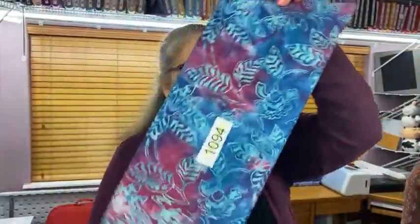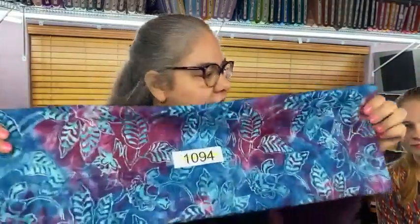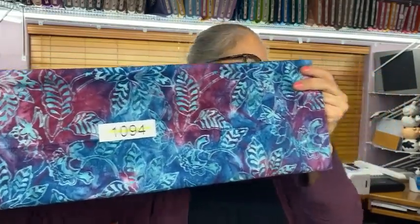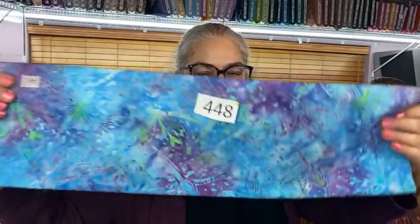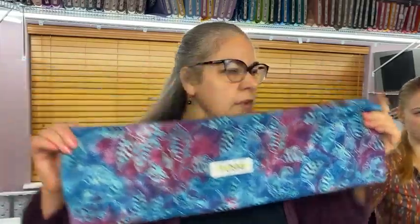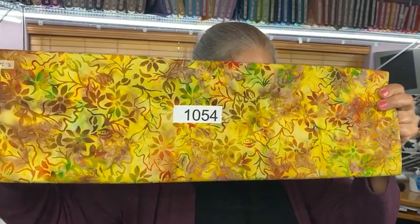1094. That's not quite the same color, but it's... And then here's the other one that has purple in it. Okay, why don't you grab that other one? That one's the dragonfly one. Is that it, Robin? And then here's a dragonfly that has some purple. Okay, so tell us how much of it you want. It feels pretty thin, so I think there's maybe a yard and a half, possibly 2 yards here, without measuring it. Okay, so set that aside for Robin. She'll let us know if she wants the whole thing. And then 1054 is this yellow.